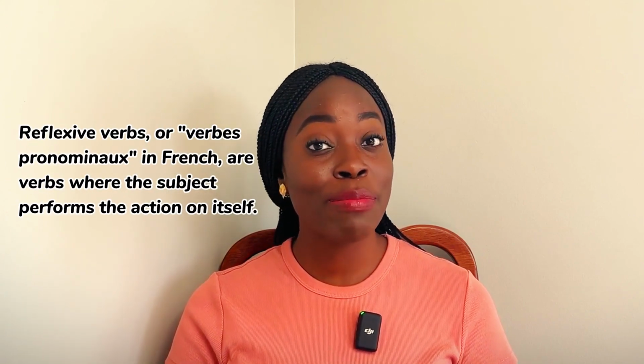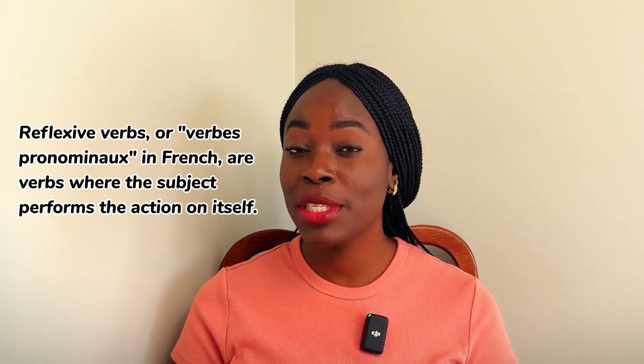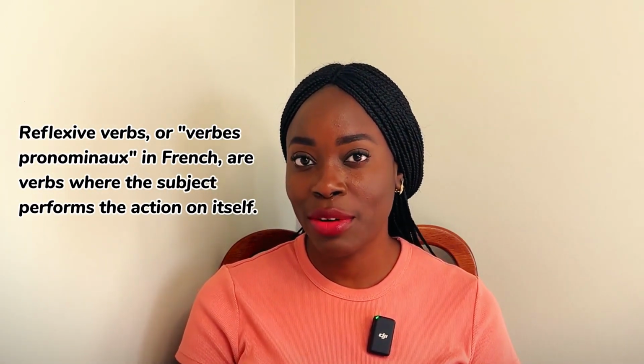Reflexive verbs, or verbes pronominaux, are verbs where the subject performs the action on itself. These verbs use reflexive pronouns that correspond to the subject performing the action. Understanding and using reflexive verbs correctly is crucial for speaking and writing French accurately, especially when describing daily routines and personal actions.